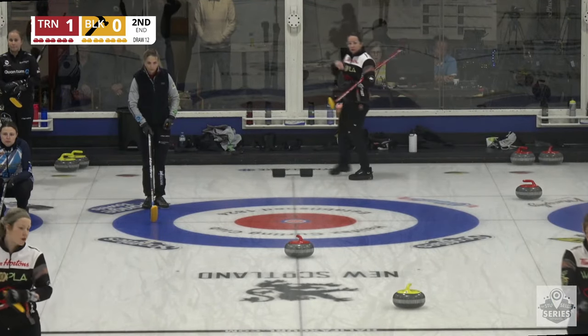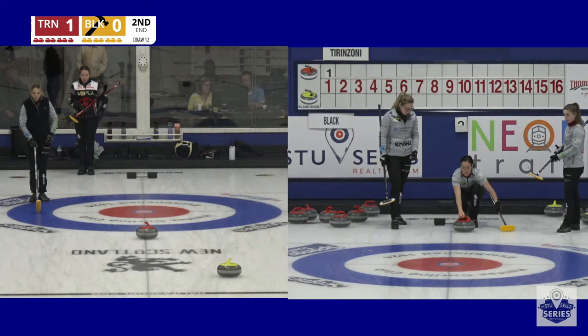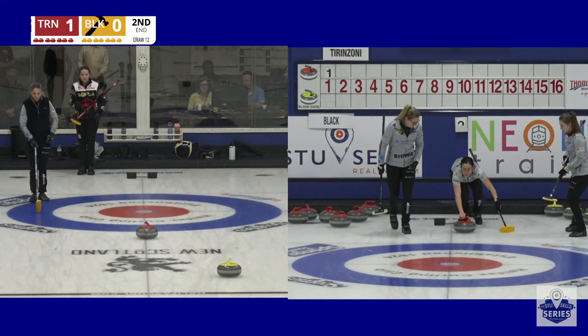I never want it to be always just the forefoot. I like it if you throw a corner guard, that you can use it. Yeah, exactly.